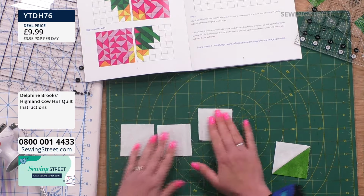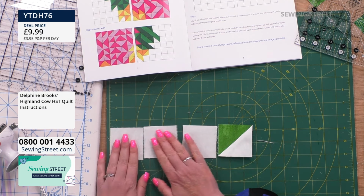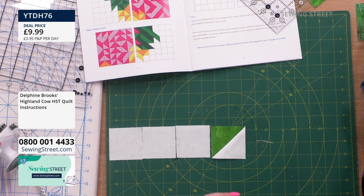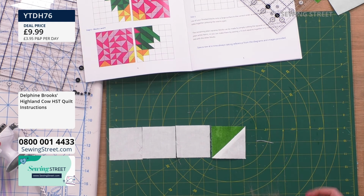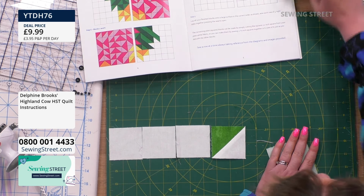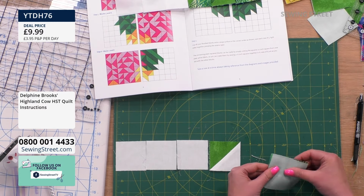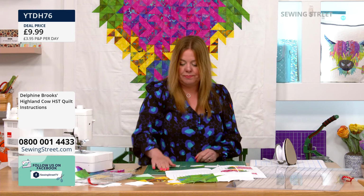So I need one, two, three, and then that's going to be like that. There we go. And then our half square triangles again. Let's quickly do these two. Do we need two? No, I need one, and a yellow and a green one, which I believe I've prepared earlier. Yes, I have. There's the yellow and green one over here, underneath your... Oh, yeah.